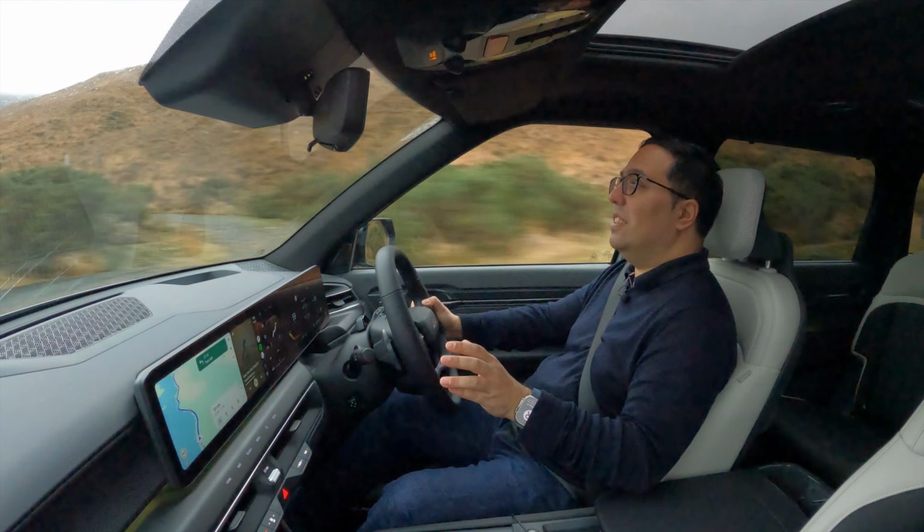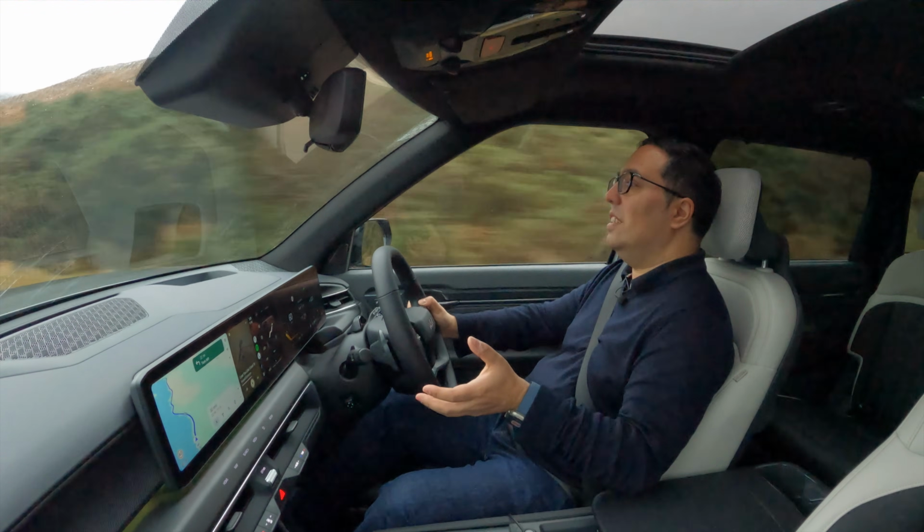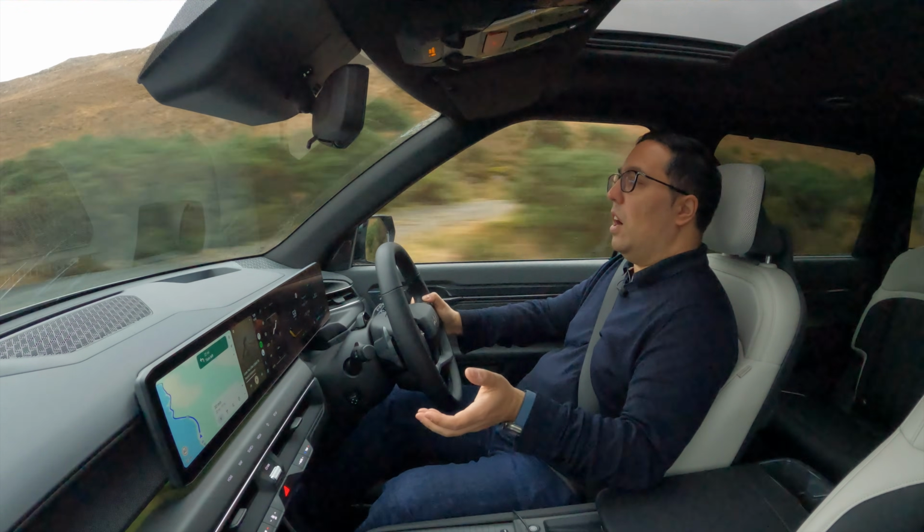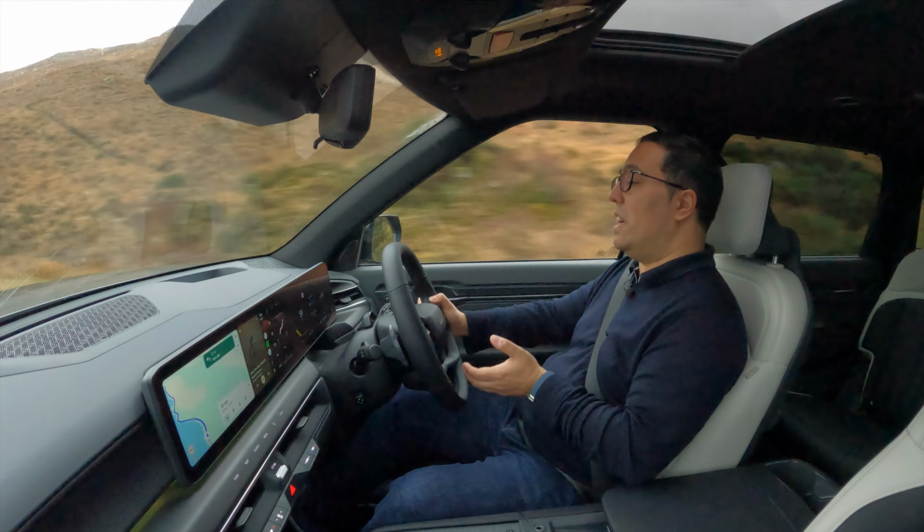Other than that, I might as well just be driving a small, nimble car. I'm really impressed. And we should also talk about the range here.